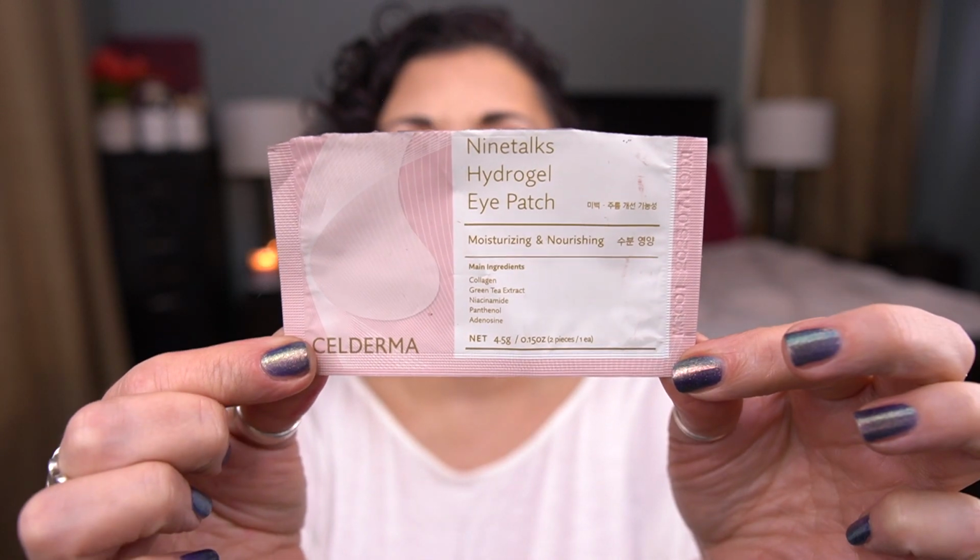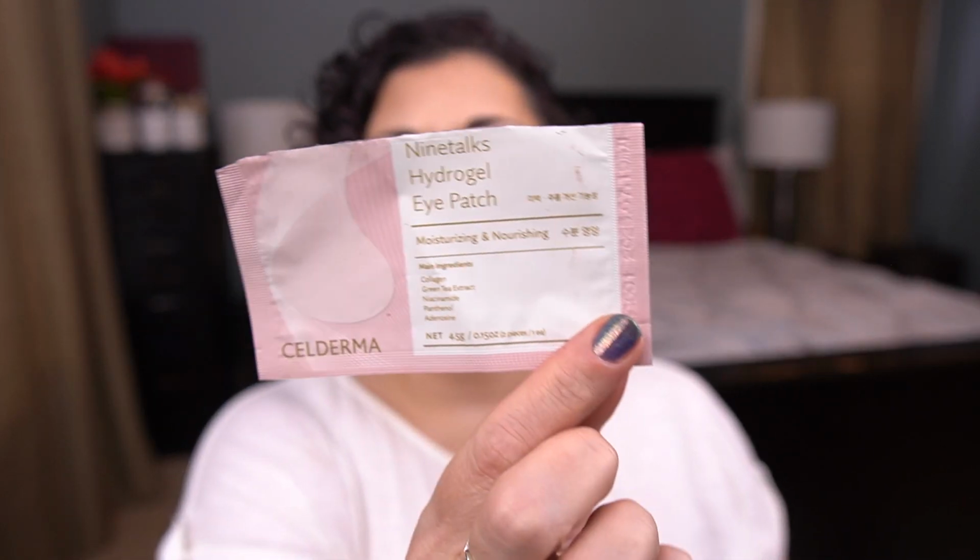And then I have a couple of sheet masks. I have these Selderma 9 Tox Hydrogel Eye Patches. I purchased a couple of sets of these from TJ Maxx or Marshalls. And I think they come like 4 to a box. And they're great. These are great for travel. And this was nice. I enjoyed it. I would purchase those again.